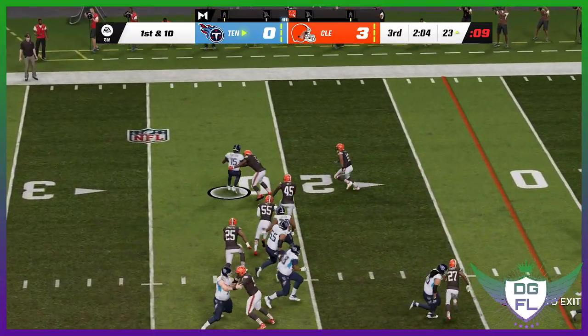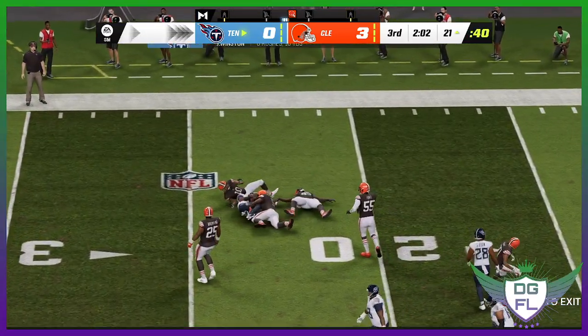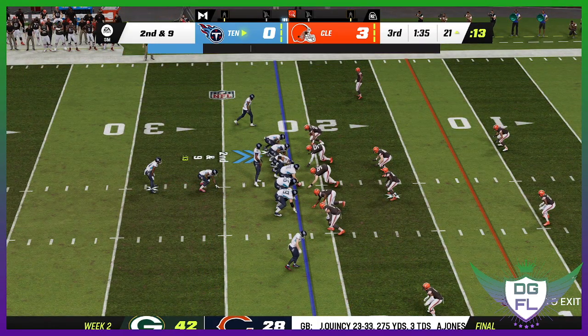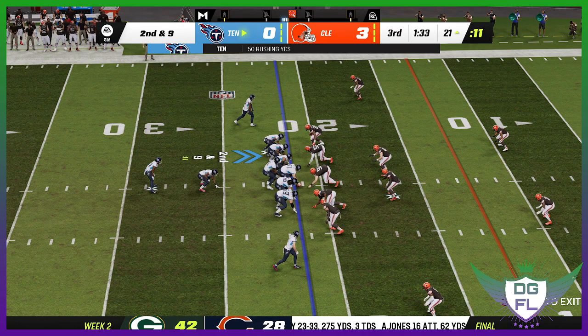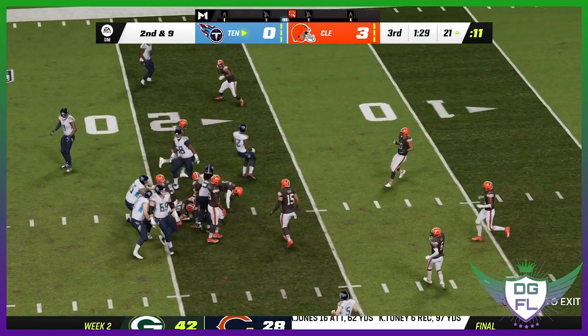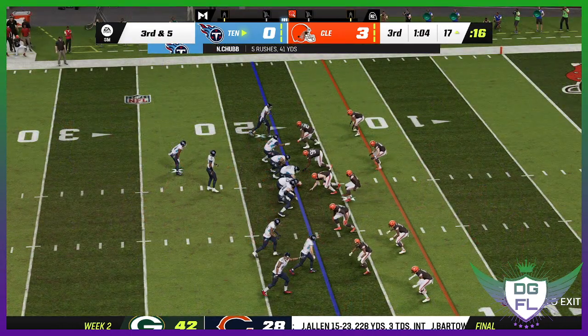How about this? They'll try the option. Left side. Only a yard on the keeper, and it'll be second down. And Chubb will try the middle here. And he'll get it down this time to the 17.